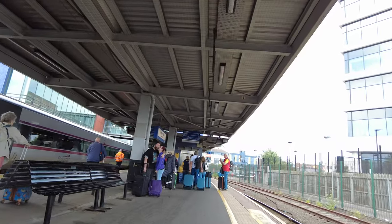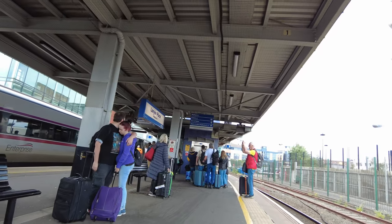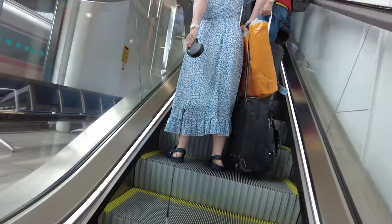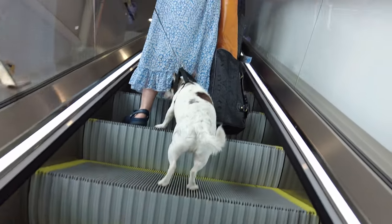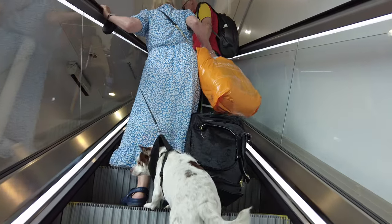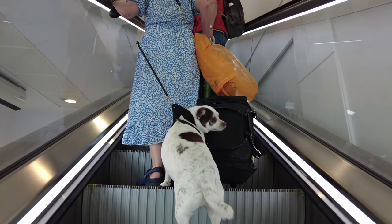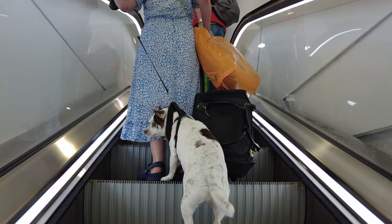Let's walk through Belfast Lanyon Place and see where rail passengers can get a free bus with a valid rail ticket to Belfast city centre. As you can see, these trains are pet friendly and rail staff don't seem to mind timid dogs on board. I think she should have used the lift to transport the dog to the upper level though.